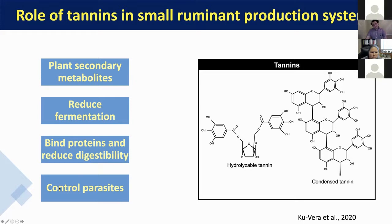Along with these features, tannins also have the unique ability to control parasites. Some of these compounds, particularly condensed tannins, have the ability to act as antiparasitic or antimicrobial compounds. Just to give you an example, we know that Sericea lespedeza has a specific type of tannin called prodelphinidins. Those prodelphinidins have a unique antiparasitic effect that kills the worms. And this has huge implications for small ruminant production systems, simply because we rely heavily on drugs to control parasites, and this is causing a growing problem related to parasite resistance. So we need to develop strategies to implement these tannin-rich plants in a way that does not compromise animal production, but also helps to reduce these parasite problems.